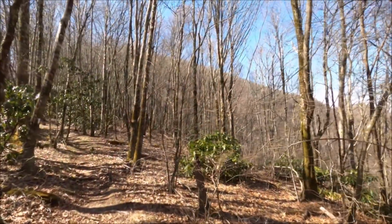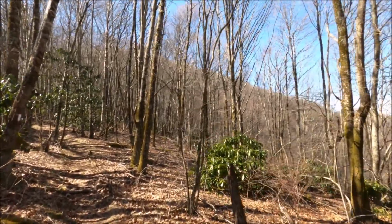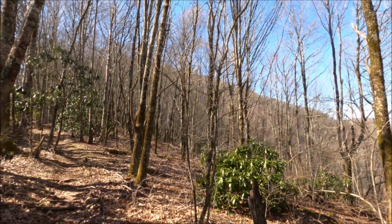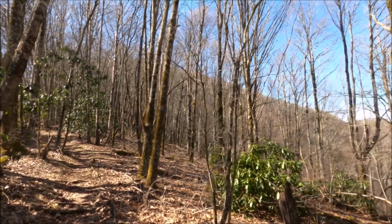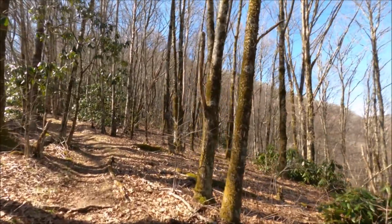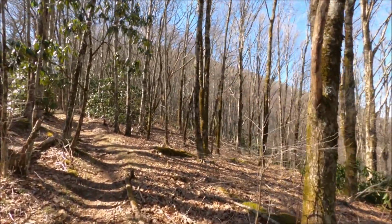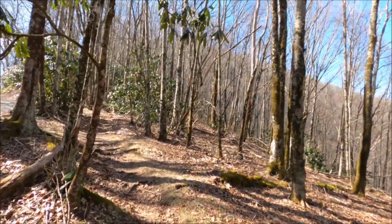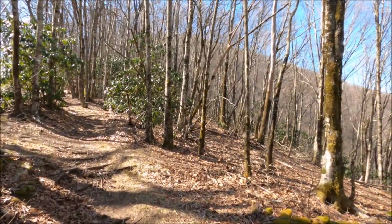I doubt if we can see it in the GoPro or distinguish it through the trees, but right now I'm looking at the first glimpse of the fire tower on top of Mount Albert. I see it way up there. It's been a solid climb, and we've still got a climb to go. It's about a half-mile climb and about 1,000 feet, but it's there.